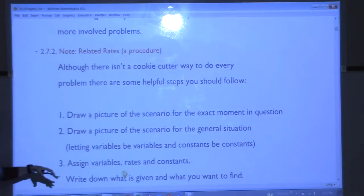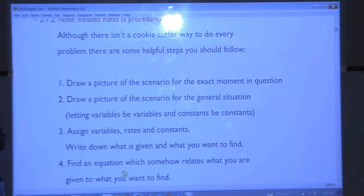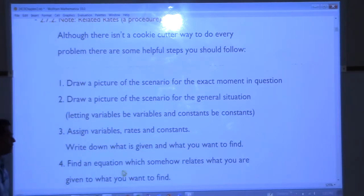So let me just run through the kind of procedure first, and then it'll make more sense when we do some examples. So what we're going to want to try and do is maybe draw a picture of what's happening. So, and I should probably back up and tell you a little bit about what we're going to try and do.